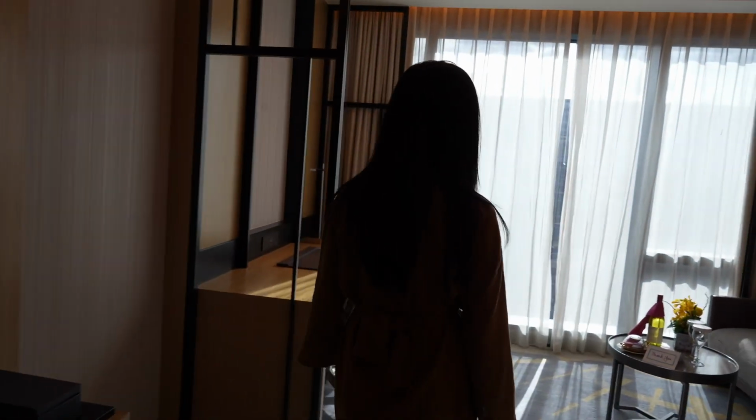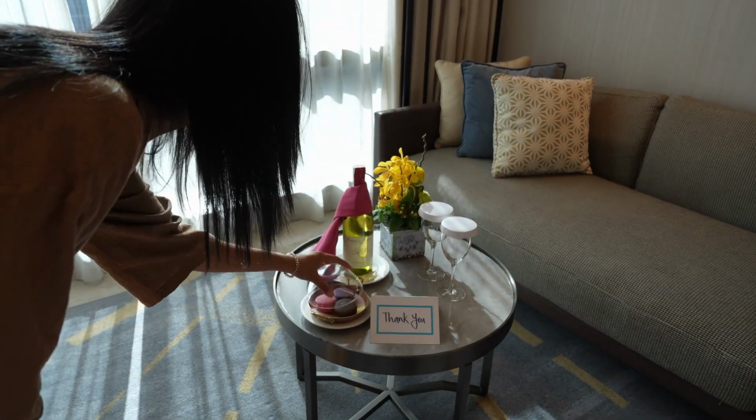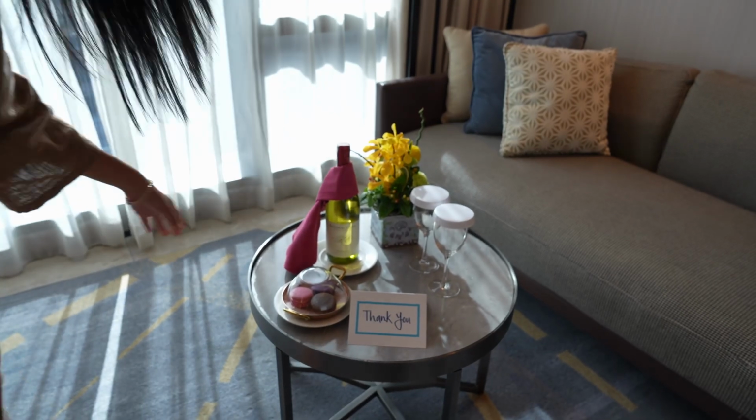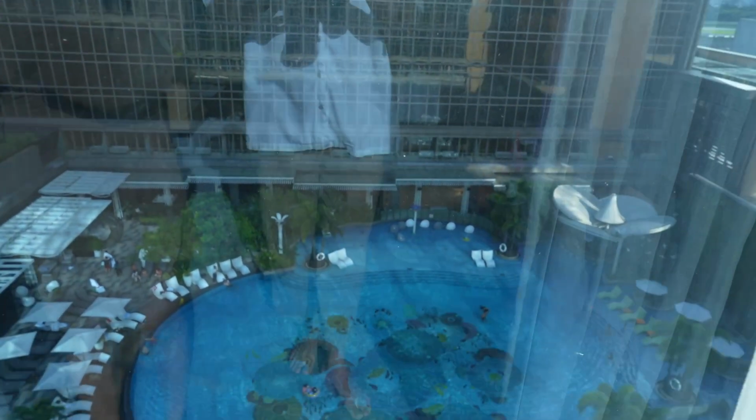And we've also got this welcome pack from the staff. We've got some macarons in here. And we've got a bottle of Chardonnay from back home as well. And the highlight of this room would probably be the pool area. Have a look at that.